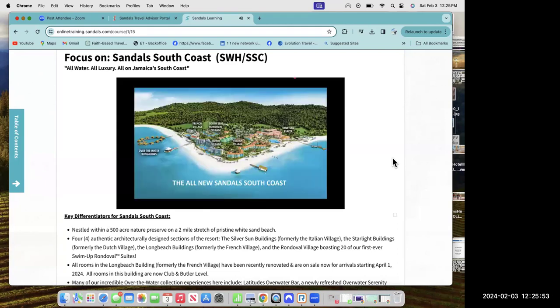When you look at the resort map, you see that Sandals South Coast is literally surrounded by natural beauty and is actually nestled between a stretch of lush green mountains and a stretch of white powdery sand. The Venetian Piazza is where you find the main swim-up pool bar, which is the largest zero-entry pool in Jamaica, along with many of the resort's nine restaurants. Closest to this main area is the Italian Village, which was the first village to be completely renovated. Next to it is the newly renovated Dutch Village, and then you find the French Village with yet another swim-up pool bar and a party atmosphere. The South Seas Rondeval Village is located behind the French Village.